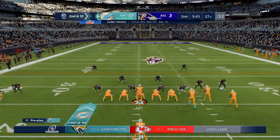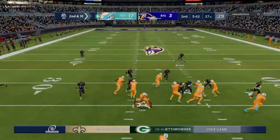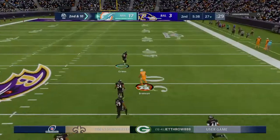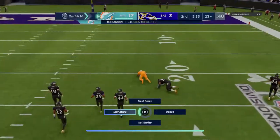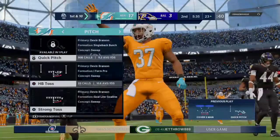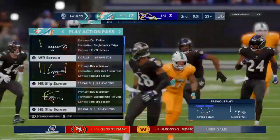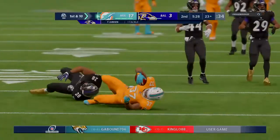Second and 10 now from the 27. Now they try the right side here. And some space here. And he is finally brought down at the Ravens' 23-yard line. A big play there for the Dolphins. 51 yards gained. And the Dolphin first down.